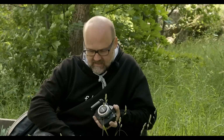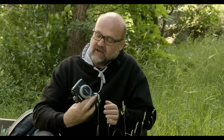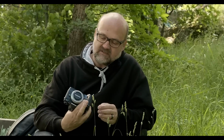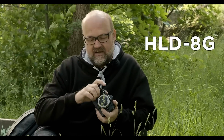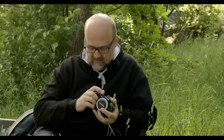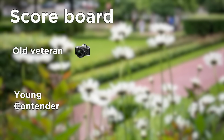As you can see, on the EM5 Mark II, I need to have the extra grip on it, which I always forget what it is because of all these funny names. This one is HLD-8G, or J actually. I always say that wrong. But anyways, this one needs something else. This is better out of the box to hold in my hand. So this one goes to the young contender.